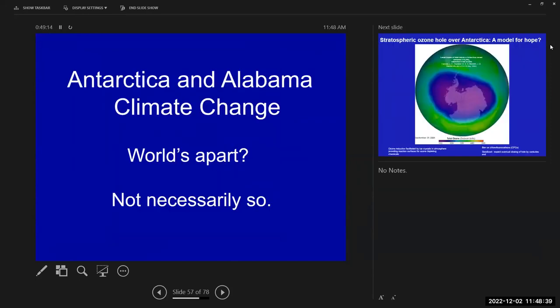You have the Antarctic circumpolar current. Those currents go around Antarctica and then they come up into the Atlantic and the Pacific Oceans in the Northern Hemisphere. Antarctica is a climate maker for us in Alabama, believe it or not. It affects the planet's climate in many ways. So you really can't separate it out from what's happening there.